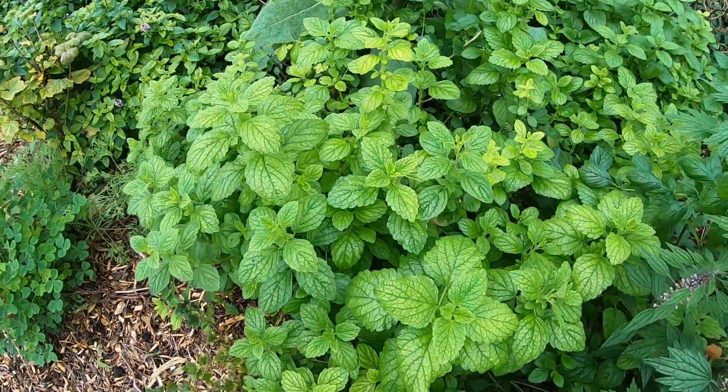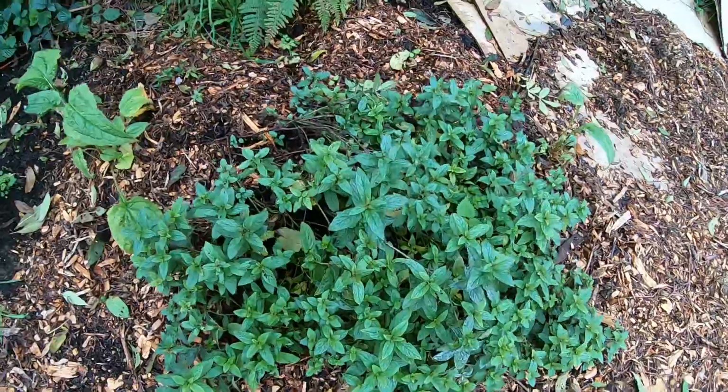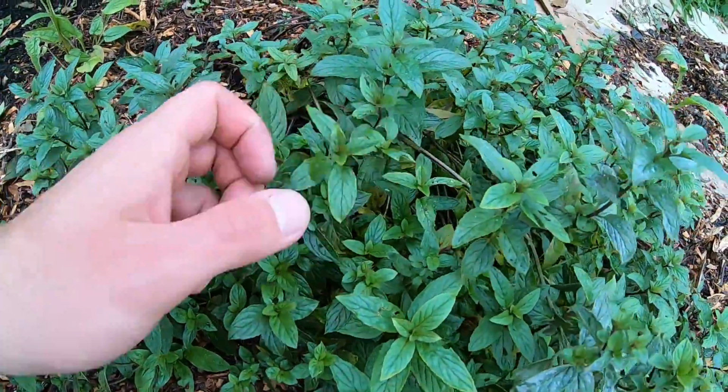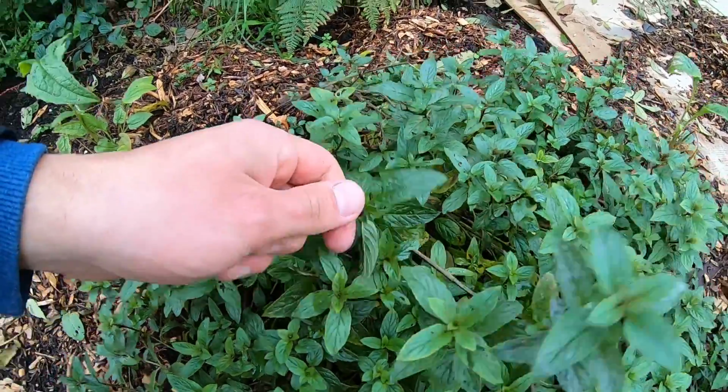There's some lemon balm, which is not mint, but it's nice in teas too. This is chocolate mint, and it really does smell like chocolate. Let me just make sure of that. Yeah, it's chocolate mixed with mint though. Really nice one for tea, and of course very similar actually to Moroccan mint, funny enough, but it is sort of similar in appearance as well, with the dark stems.